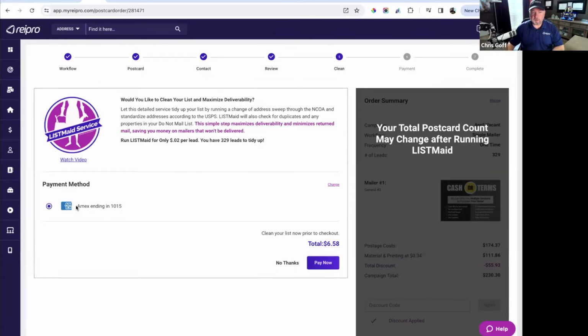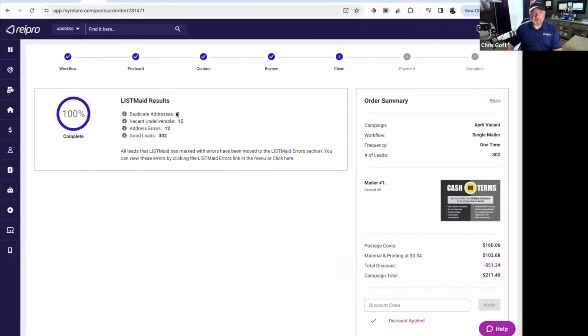And if you have a credit card on hand, like you can see, credit card on hand. I'm going to actually run this for you because I want you to see what it looks like. So there were 0 duplicates. There were 15 what we call vacant undeliverable. I don't want to make this confusing, but I think you're going to get this.